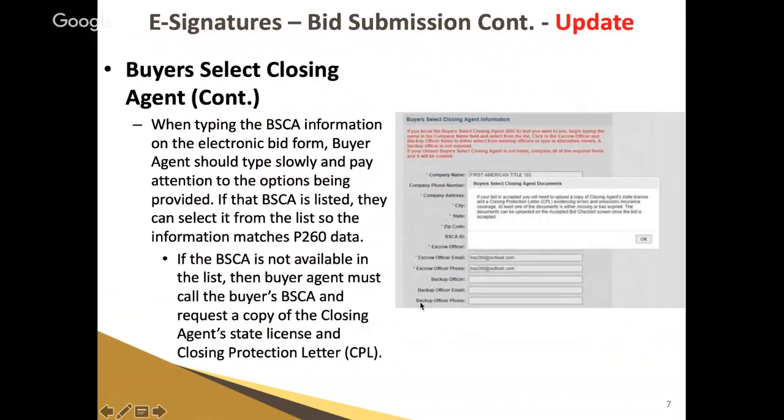Buyer select closing agent. When typing the BSCA information on the electronic bid form, the buyer's agent should type slowly and pay attention to the options being provided. If that BSCA is listed, they can select it from the list so the information matches P260 data. If the BSCA is not available in the list, then the buyer's agent must call the buyer's BSCA and request a copy of the closing agent's state license and closing protection letter.